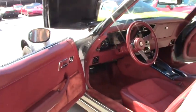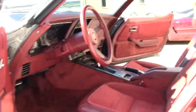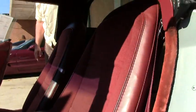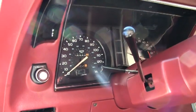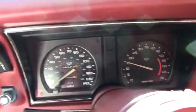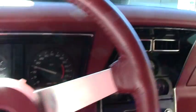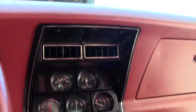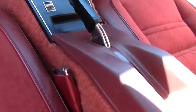This has a mahogany cloth interior. As of this taping, all the gauges are working. Power windows, power locks, tilt telescoping wheel. And definitely a fine example of a '78.